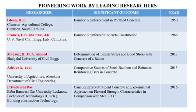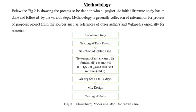H.M.A. Ahmad worked on determination of tensile strength, stress, and bond stress with concrete of rattan. Ethikulan and others worked on a comparative study of steel, bamboo, and rattan as reinforcing bars in concrete in 2015, and Priyadarshi Das worked on cane reinforced cement concrete, an experimental approach on flexural strength characteristics in comparison with steel RCC, in 2016.